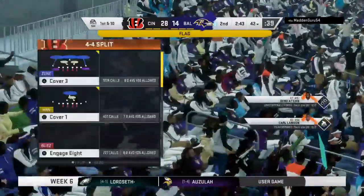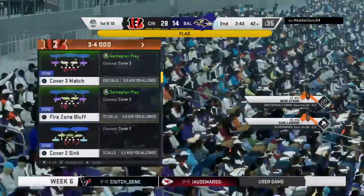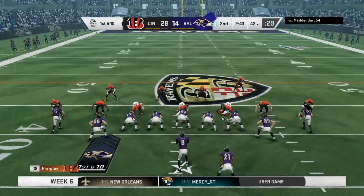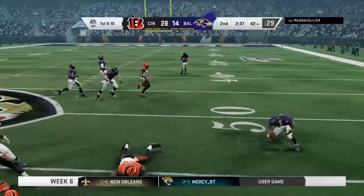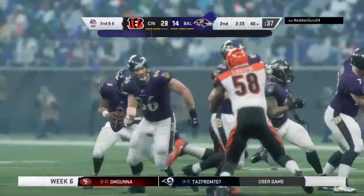So that one will be accepted. Baltimore with good starting field position as they come up 1st and 10 at their own 42. Oh, a nifty juke there. Not much fun for a guy trying to tackle him. Give him 4 yards there on the 1st down keeper.